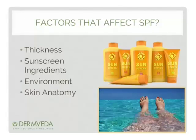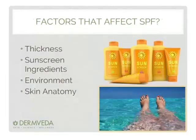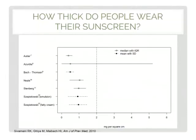So one of the things I thought we could talk about today, although we can't get into all of these, is the thickness and how much that matters. When we look at how thick people wear their sunscreens, this graph is a really interesting graph. The first thing I'd like to say is that the FDA asks all sunscreen companies to measure their sunscreens using a dose of 2 milligrams per centimeter squared. So picture a circle with a diameter of 1 centimeter. Basically, you have to put 2 milligrams into that area, and that's how thick your sunscreen has to be.